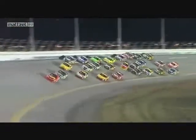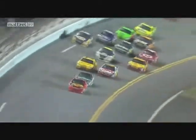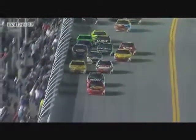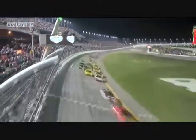Dale Earnhardt Jr. unbelievably has caught Jamie McMurray as they come to turn 4. He'll have to go to the high side, though. McMurray will guard that line. Never mind. Green flag still out. Checkered flag in the air. The 52nd Daytona 500 to Jamie McMurray. Jamie McMurray, Teresa Earnhardt, Chip Ganassi, Felix Sabates winning the Daytona 500. And don't forget Bono.